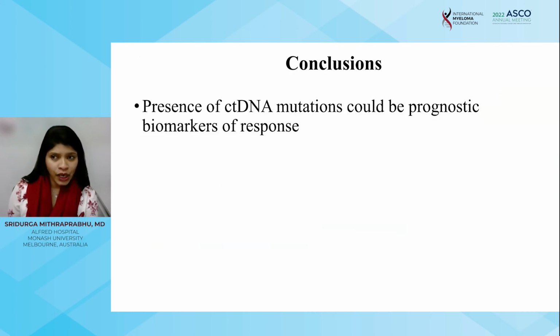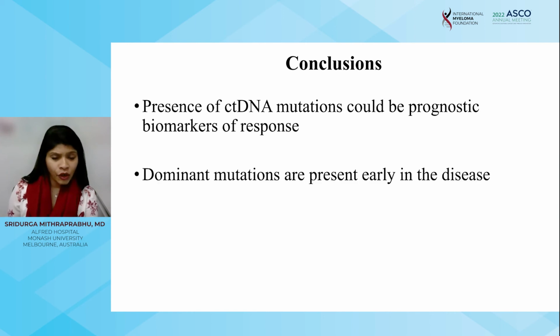So to conclude, I want to finish off by saying that ctDNA mutations, or the presence of it specifically in ATM, ATR, TP53, or RAS and RAF, could be prognostic biomarkers of response, and we correlated this to both frontline therapy and secondary salvage therapy. Dominant mutations that were present at relapse in patients who did not respond to secondary salvage therapy were already present at the start of the therapy.